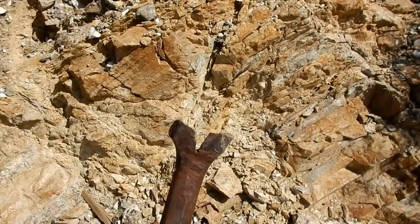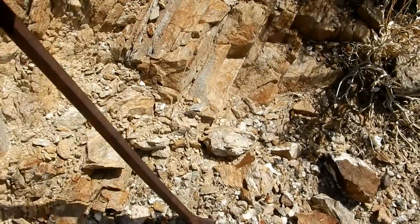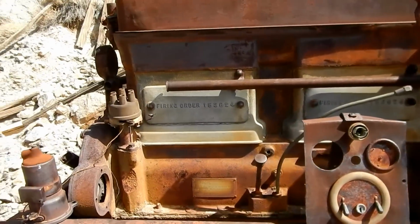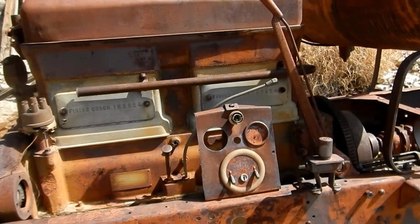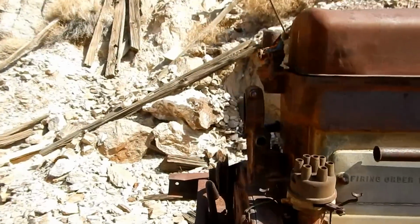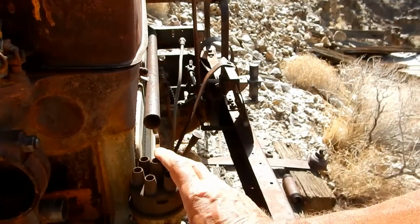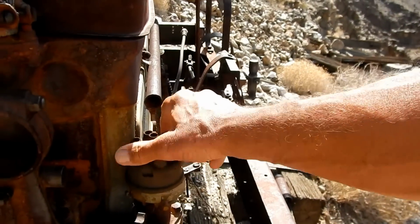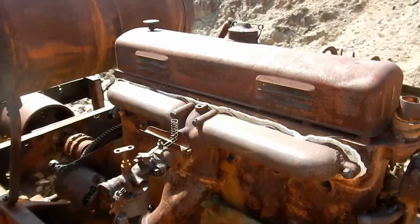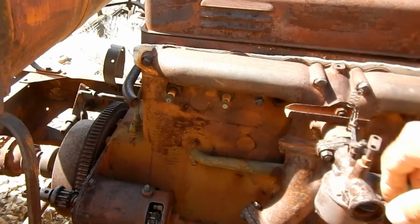Look, here's a homemade pry bar, like a nail puller, probably for the track ties, made out of a piece of drill steel. Pretty neat. And this looks like an engine. A 6-cylinder engine, stationary engine. Fuel tank. There's the coil, there's the distributor. Distributor cap's almost falling off. Looks like it was carbureted starter.